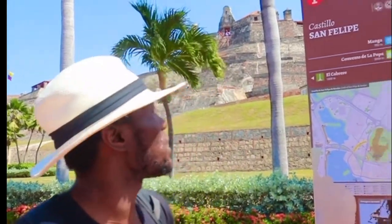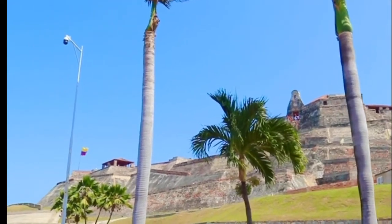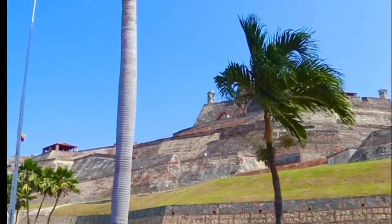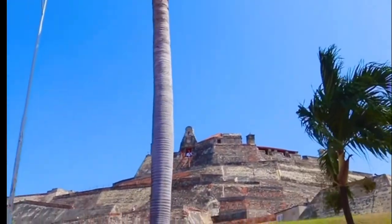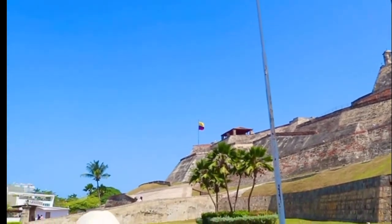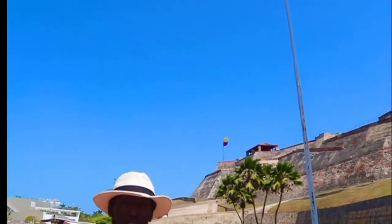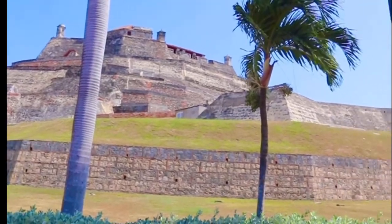And if you can see right here, it's $10 if you want to go in, which is very affordable. One of the most important things you have to do is visit it. You can climb all the way up there, walk around and explore.